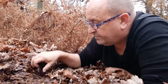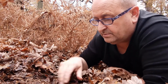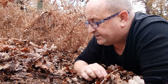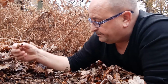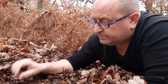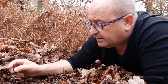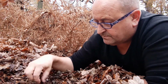And deformed by gall wasps. Occasionally you will find acorns with holes in, and there's never one when you want one. And they'll have little tiny round holes about 1 millimetre or 2 millimetres across, and they're formed by weevil larvae. There's several species that feed on oak.